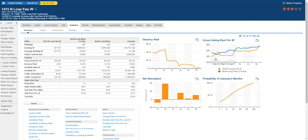Now, this has been below market because you can see the North Loop market here where we've been going, and the market's been pretty steady. But these guys have been catching up, mainly because there's not a lot of Class C space here.